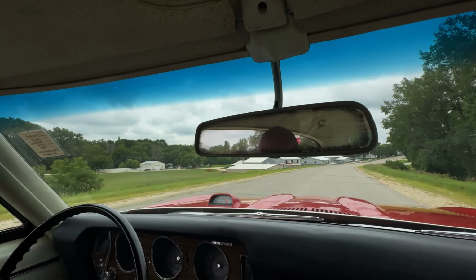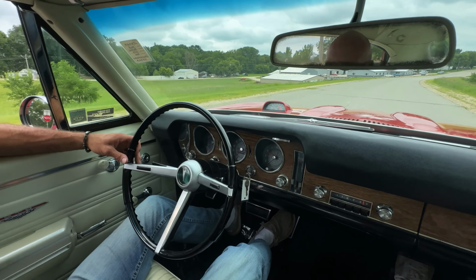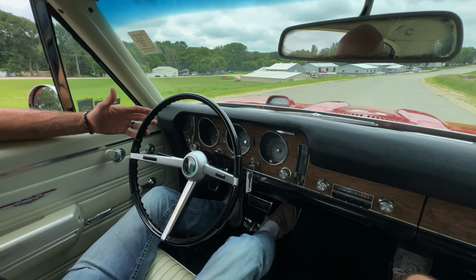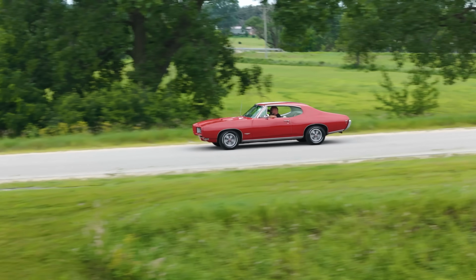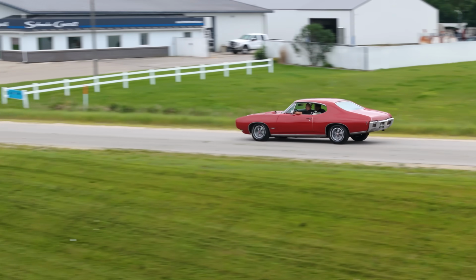Looks awesome. How's the idle here? Just idling down about 400 RPM. You just want to drive it nice like that. Ease into it. You can do that too. Sweet. It's nice and quiet down the road. It is.